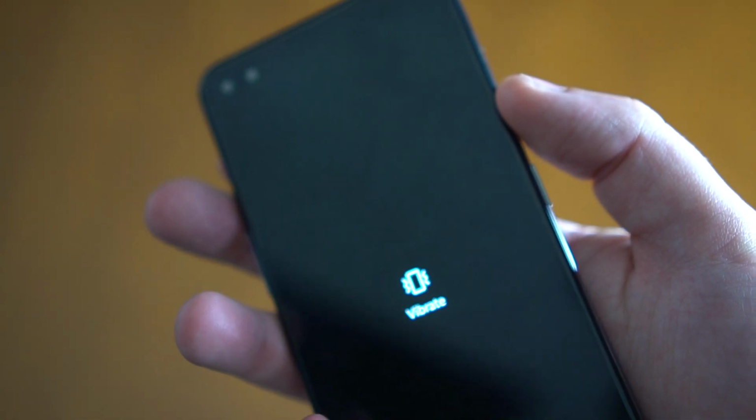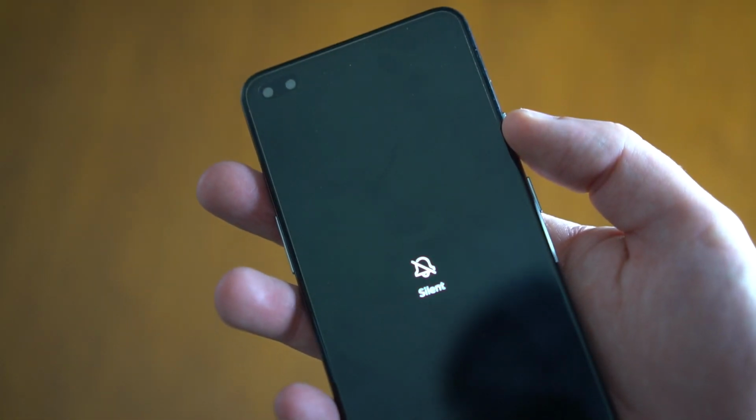If you slide it up 1, it'll be on vibrate. If you slide it up another notch, it will be on silent. So that is pretty darn cool that you could just slide this up and down and you don't have to mess with your volume all the time.